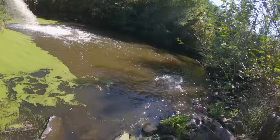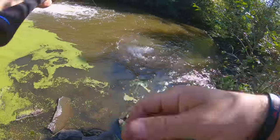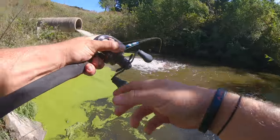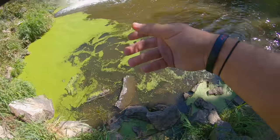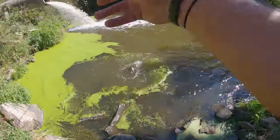Another one. Oh, what do we got here? Oh, it's a big walleye. Oh my God, this walleye is freaking giant. This is seriously a big walleye for this small body of water. Look at this thing, guys.